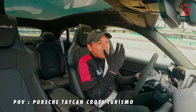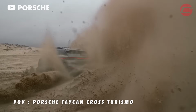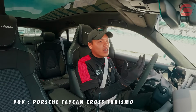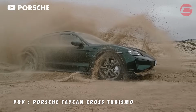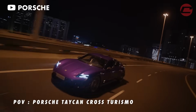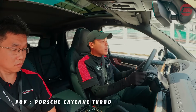Handling pun top notch. The fact that this car ada so much weight, ada 2 ton eh, dekat dengan 2 ton. But the way it carries itself dekat corners, and then when you accelerate out, you're still in traction tu. I don't know what to say, man. Porsche, they know what they're doing with their cars, so you cannot question them. Porsche, come on man.